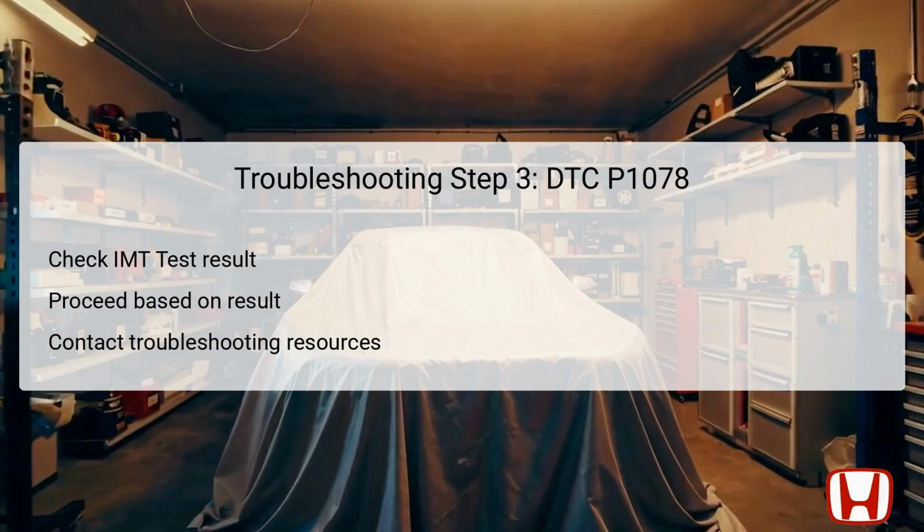Once you have completed the IMT test via the HDS, assess the test result. If the outcome indicates that the system is functioning correctly, this suggests an intermittent failure, and your next focus should be on checking for any poor connections or loose terminals found at the IMT actuator or the PCM. An intermittent issue may not present itself consistently and can be misdiagnosed, so thorough checks are crucial. On the other hand, if the test result indicates failure, you will need to proceed to step 4 for further evaluation. Having a structured method to address the results of this test is key to effective diagnosis.